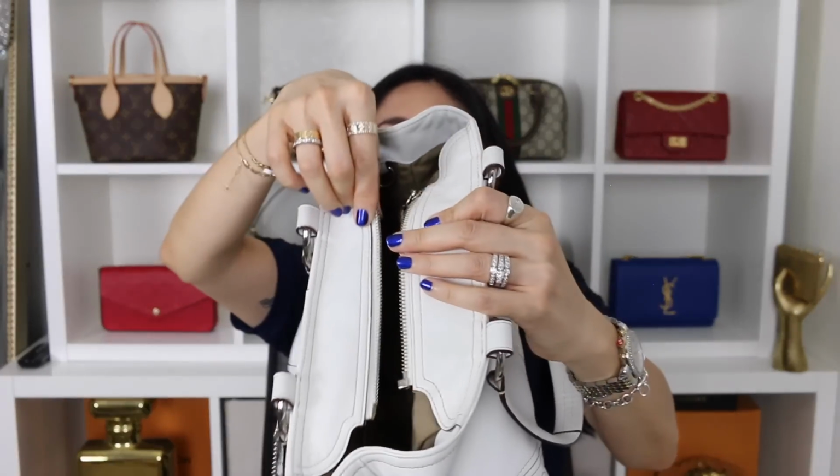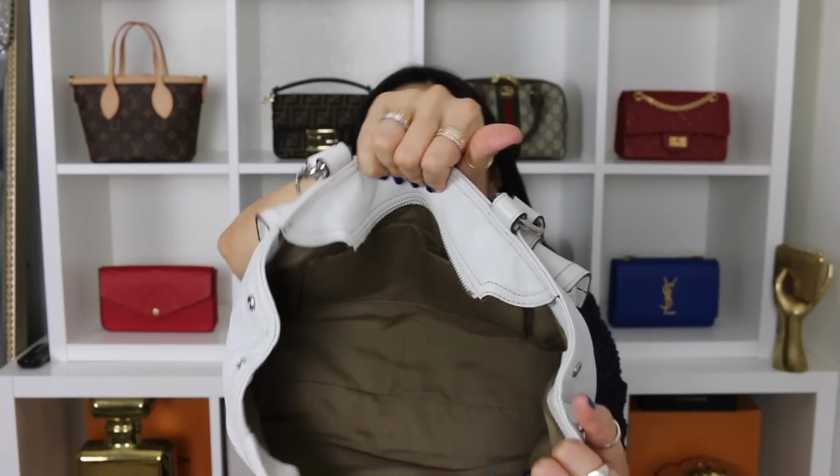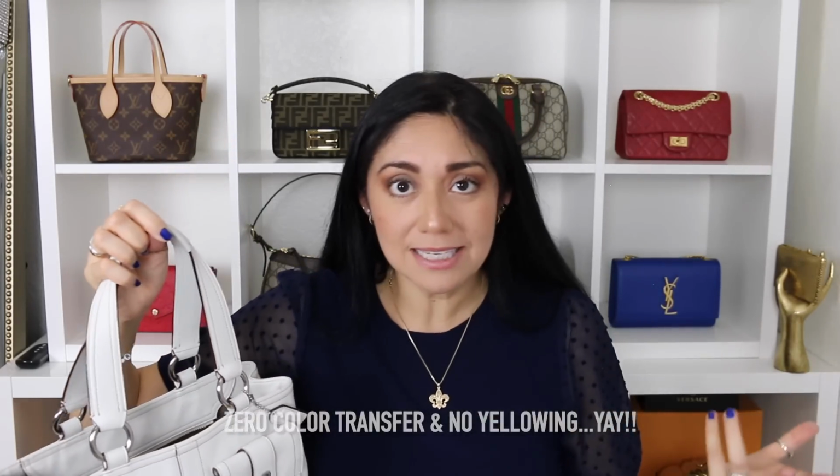I decided to go with white just because I think it looks pretty good. But let me take the organizer out so you guys can see the interior a little bit better. Okay, so you do have a zippered closure and you can leave it open. On the inside, you have one zippered pocket, and on the other side, you have two slip pockets. I love how spacious it is. I love that you can see everything at a glance. Like I said before, it's not in pristine condition, but for as old as it is, I think it's in great condition.